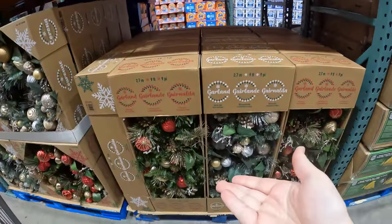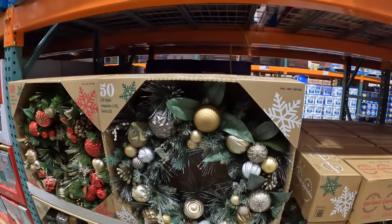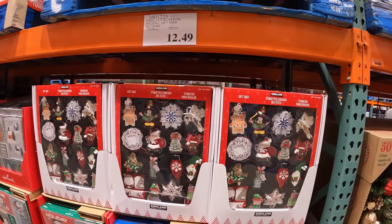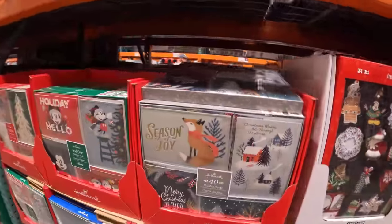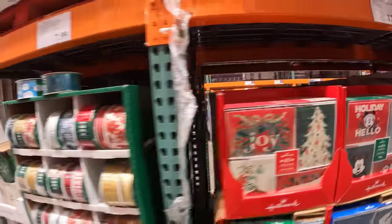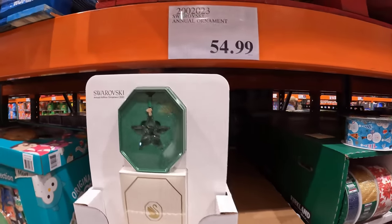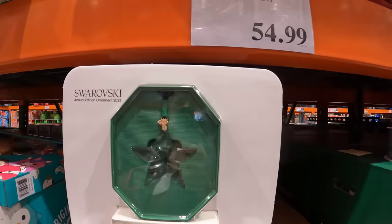Christmas garland for $54.99. Christmas wreaths for $54.99. Christmas gift tags for $12.49. Then we got some Christmas greeting cards. Oh, those are super cute for $12.99. Christmas ribbon for $7.99. And a Swarovski crystal ornament for $54.99.